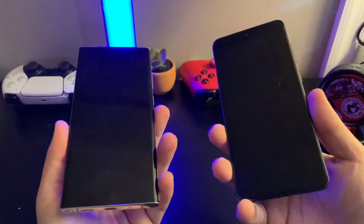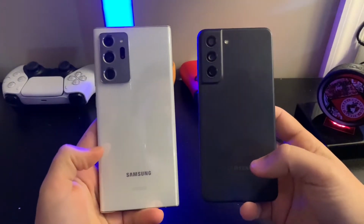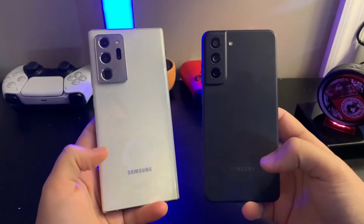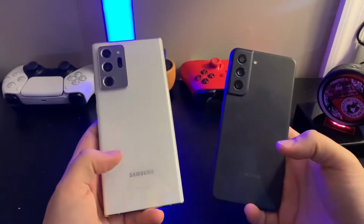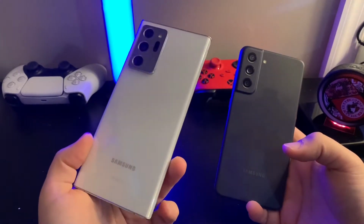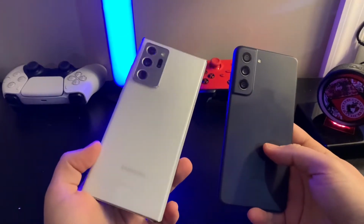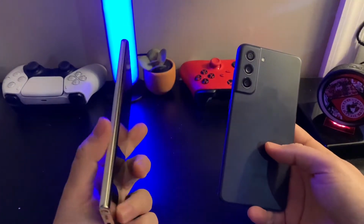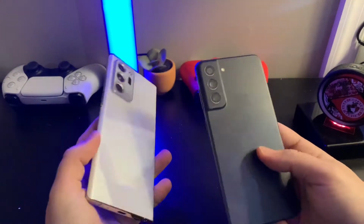Now, looking at the actual construction, as you can see, Note 20 Ultra being a flagship when it came out, glass back, looks beautiful. I love the way this phone looks. I honestly think this is like one of the nicest looking Samsung phones. Personally, I know some people hated the camera bump, thought it was too big, but I think this is such a nice looking phone, especially in this white color. It's just a classy looking phone with metal on the sides.